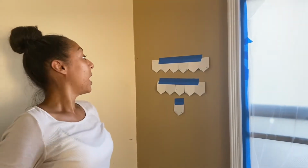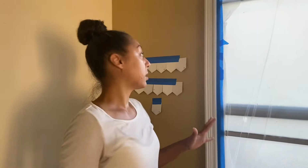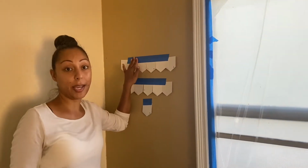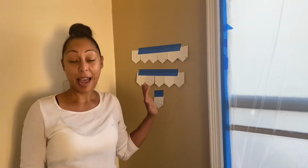Okay. So right now I am trying to pick the paint that we are going to paint the whole house. I'm gonna do flat in the living room, the dining room, the bedrooms, and then I'm gonna do a semi-gloss in the bathroom and the kitchen. But I wanted to go with a white in the house. I picked every white that I could see at Lowe's.